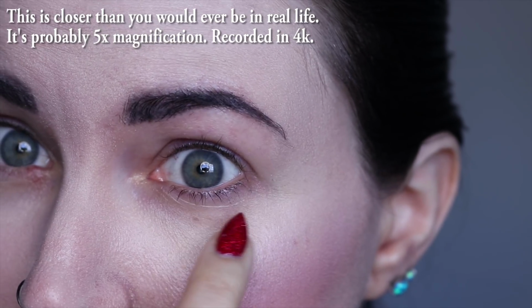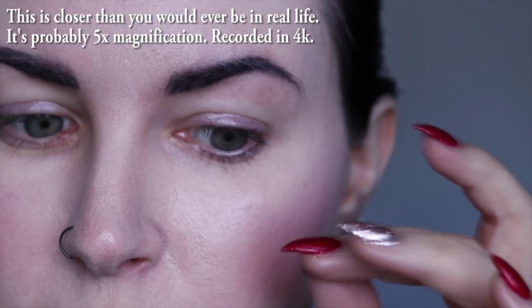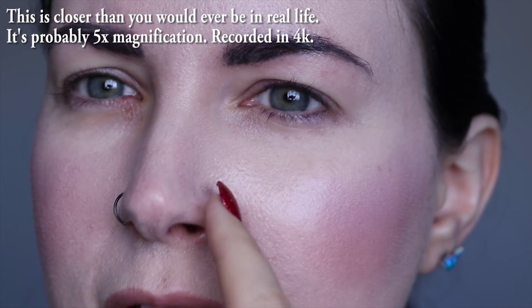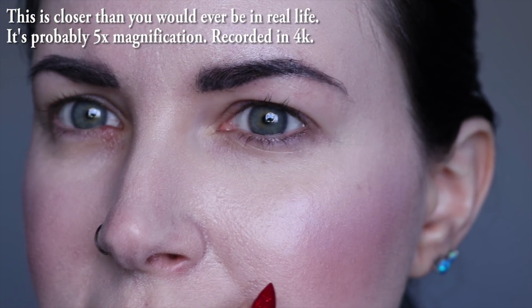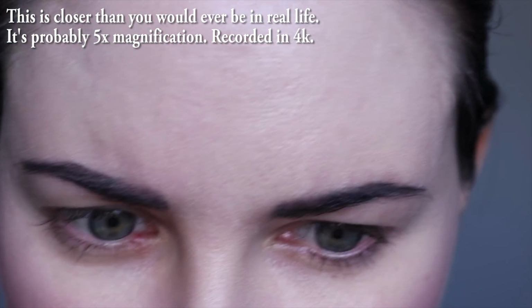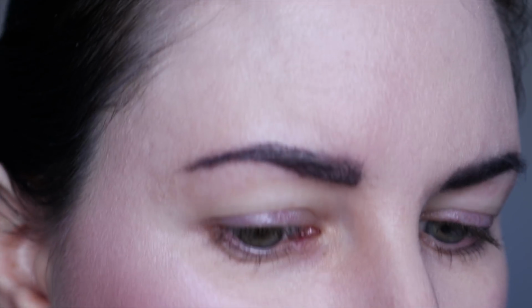It hasn't really settled into the fine lines under my eyes. I haven't had to rub under here to move anything out, so that's a good sign. But right here in this area, it just looks a little funny, and there's a little bit of texture that's emphasized that I don't normally see. My forehead looks okay. My eye over here is the one that has the sty. My blush and highlighter are still looking great.